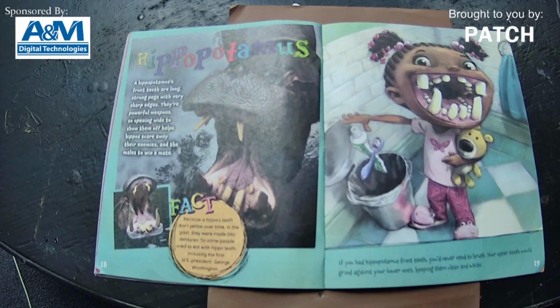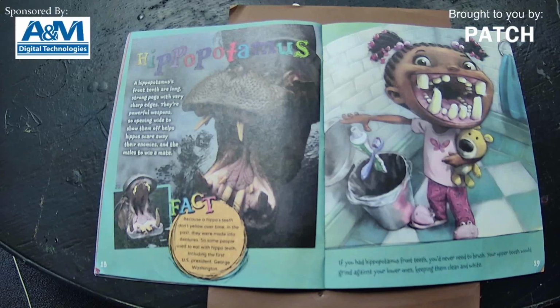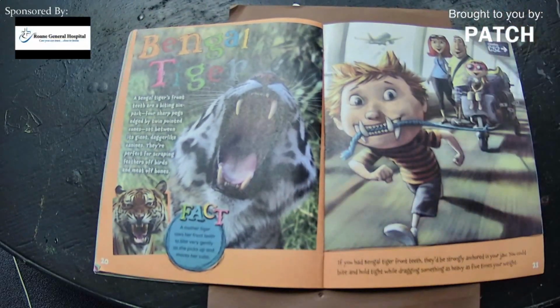If you had hippopotamus front teeth, you'd never need to brush. Your upper teeth would grind against your lower ones, keeping them clean and white. I don't know.